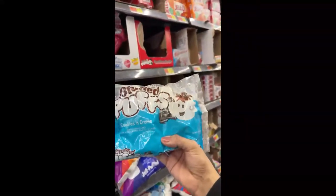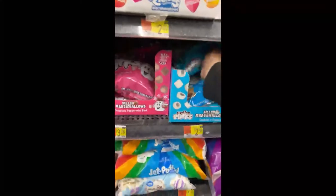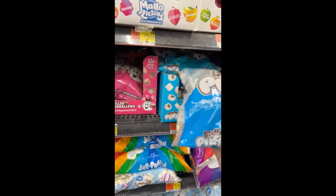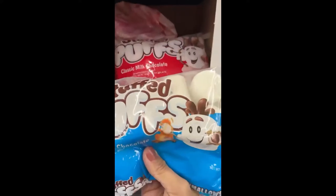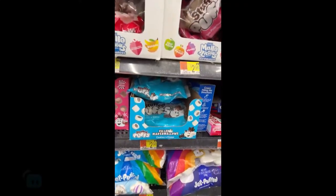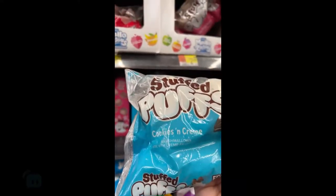And let's see this one. This one is a cookies and cream, which I have not seen before. And I think that there is another one. Well, this is a classic milk chocolate. I don't know how this one would compare to that one. Because this one is white. And then this one is pink. So I'm not sure if the flavor of this is going to be any different. Not sure. But this one is really interesting. Cookies and cream.